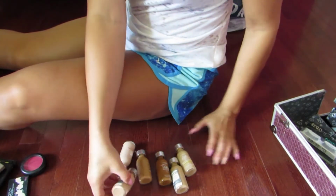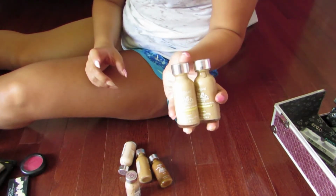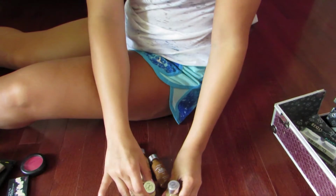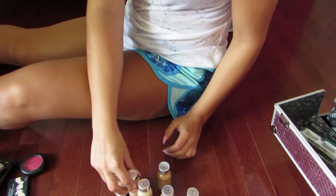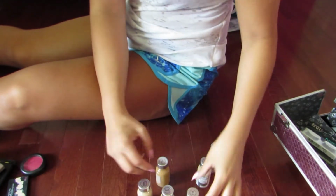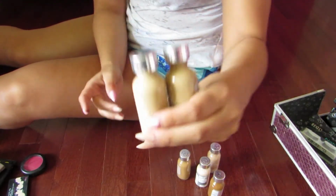For foundation, I use mainly the L'Oreal True Match foundation, and the reason is because they come in such a wide variety of shades. I've done so well matching absolutely everybody with these colors. The 6 colors that I have in my kit are N2 and N5, N7 and N8, and then we also have W4 and W6.